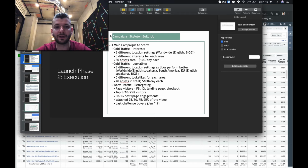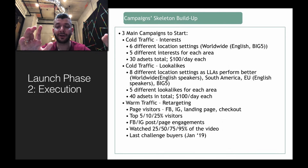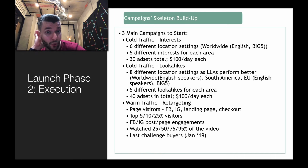Now, the campaign scale build-up. We started with 3 main campaigns. First, cold traffic interest. These had 6 different location settings, like worldwide, English, Big 5, and then we had 5 different interests for each area. In total we had 30 ad sets overall, with $100 a day on each.